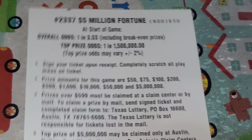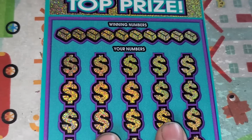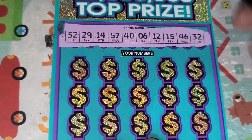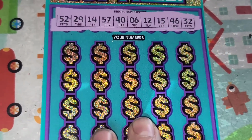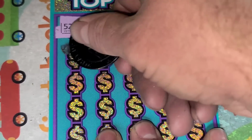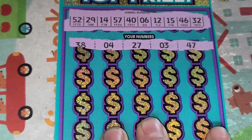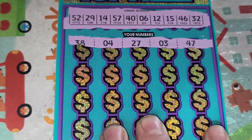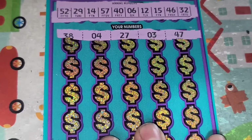Good things happen. 1 in 3.53. There we go. All right. A lot of numbers I'm not going to remember. Top row match. 3, 4, 27. 38, 47. No top row matches.